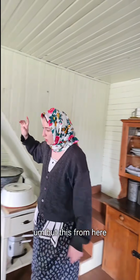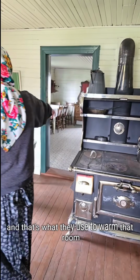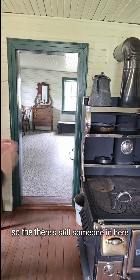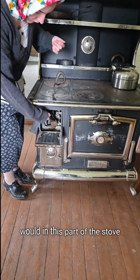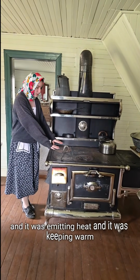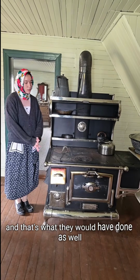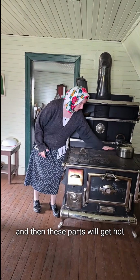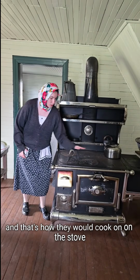But this room here, they have a stove there, and that's what they use to warm that room. So they have their own stove to keep them warm in their bedroom. So there's still some wood in here. Wood in this part of the stove, and then I lit it with matches, and it was emitting heat, and it was keeping them warm. And that's what they would have done as well, to keep themselves warm. And then these parts would get hot, and that's how they would cook on the stove.